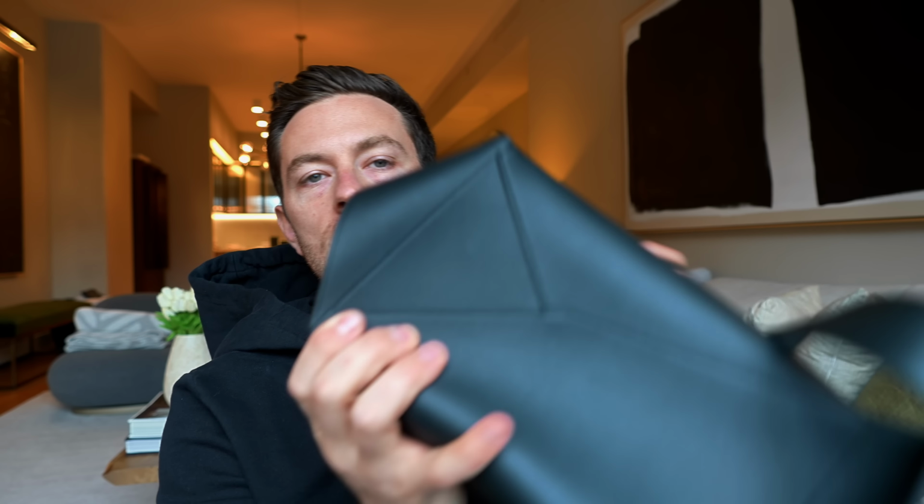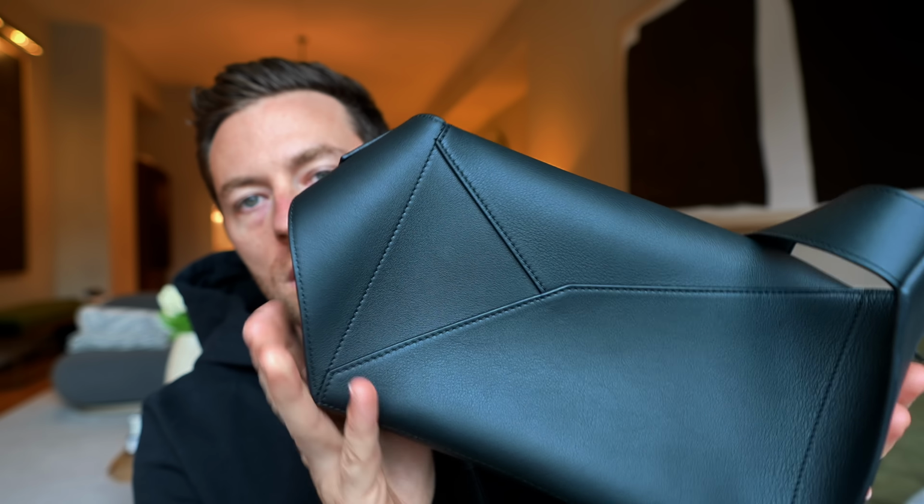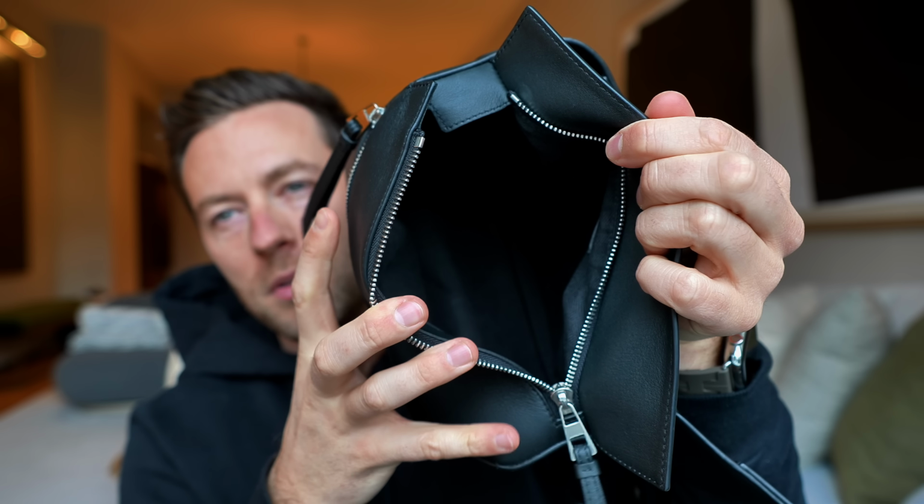But the construction of it is really beautiful, and Loewe just does such a great job with their leather goods, and every detail is just impeccable to me. Inside, you can see here, well, maybe you can't really see too well on camera, but this is one of my favorite, if not my favorite purchase of 2023, and I'm excited to keep using it.